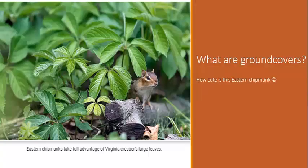Ground covers are low-growing plants that spread quickly to form a dense layer. Think of ground covers as a carpet of foliage. Usually the term ground cover denotes low-growing plants, but ground covers can also refer to taller, spreading shrubs or trees that grow together to create a dense cover of vegetation. In today's presentation, I will be focusing on low-growing, herbaceous plants that are native to Northern Virginia.